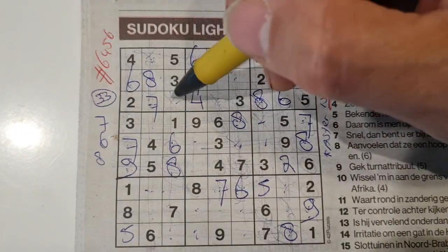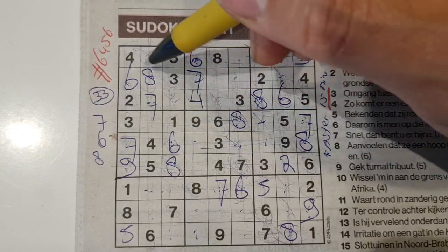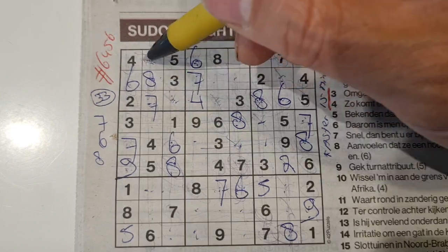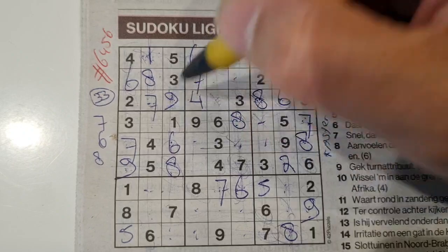Alright. 2 missing numbers in this big square. For instance, the 1 is missing, the 2, the 3, the 4, the 5, the 6, the 7, 8, and the 9 is missing. 1 and a 9. We have a 1 in the third column. No 1 there. 1 should be here, and the 9 goes there.